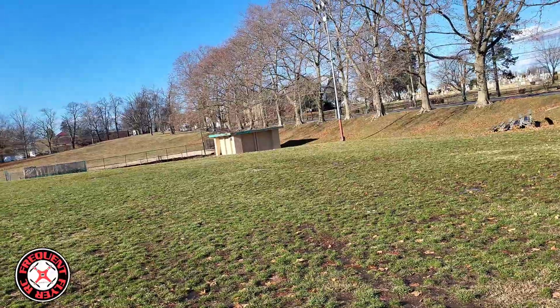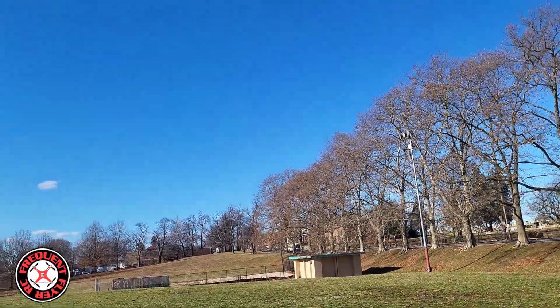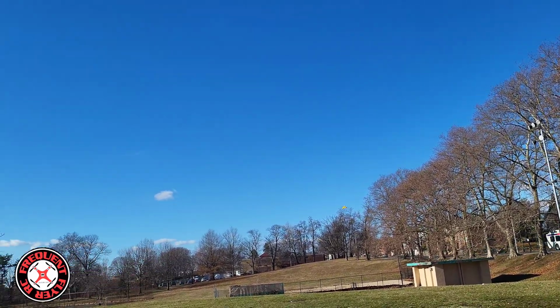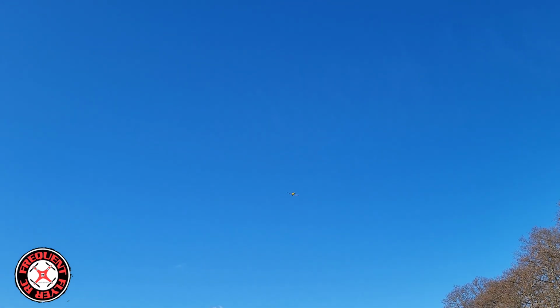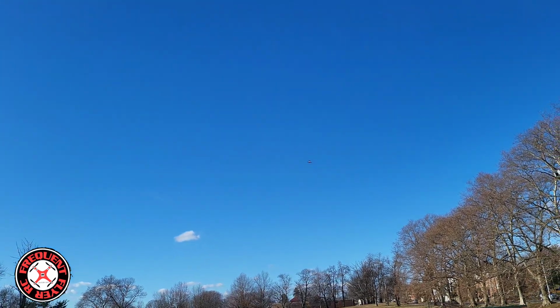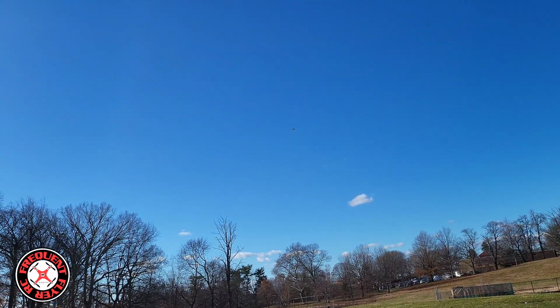Still the marshlands. Sheesh, the wind has picked up. Go with it. Sheesh, it's very windy now, y'all. See if we can get a flip or anything. Let's see. Yeah, it did a roll. Let's see if we can do another roll. Oh, does a nice roll, y'all. And the wind got this thing at a standstill, y'all.